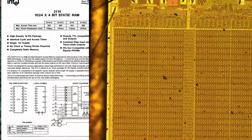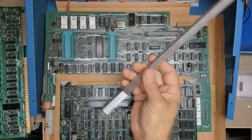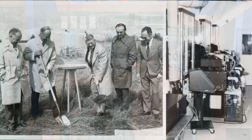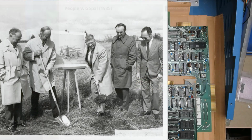Okay, so back to the story. So we were in 1976. Intel was trying their best to get these 2114 4K RAMs into production. Now, Intel was also, in 1976, starting up their brand new fab facility, which was going to be the first in Oregon, down by Portland. But while that may have been a distraction, that fab line was not the cause of these poor 2114 yields, because Intel wouldn't even move their memory components group to Portland until late 1978, maybe mid 1978.